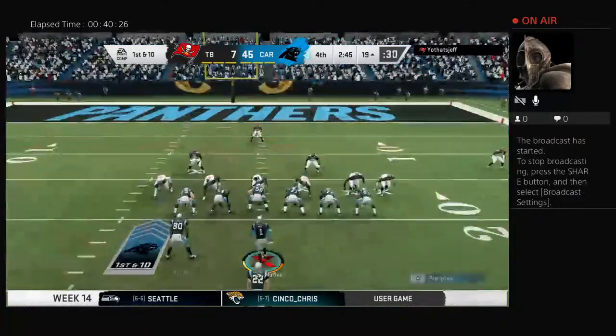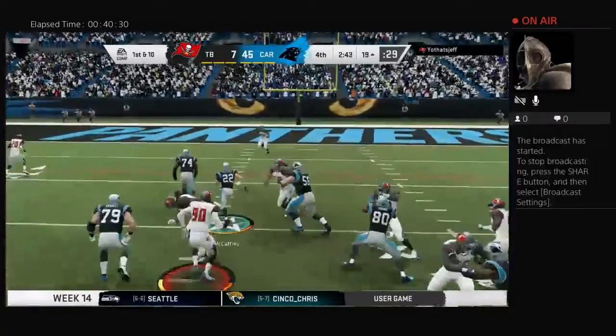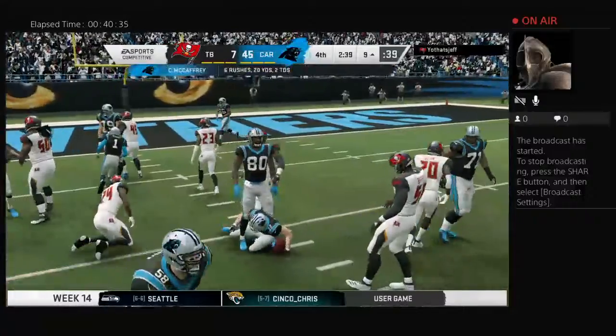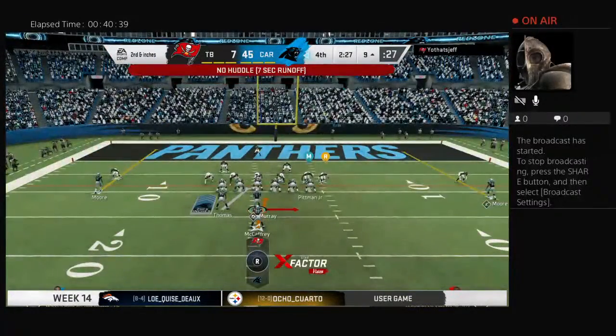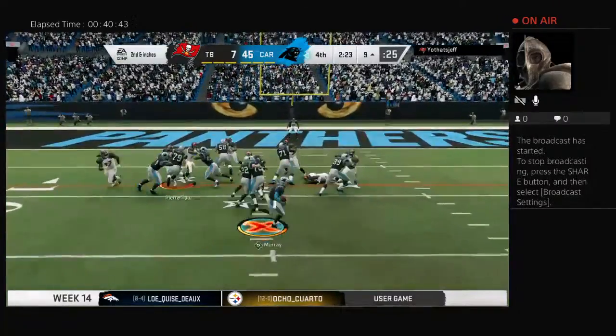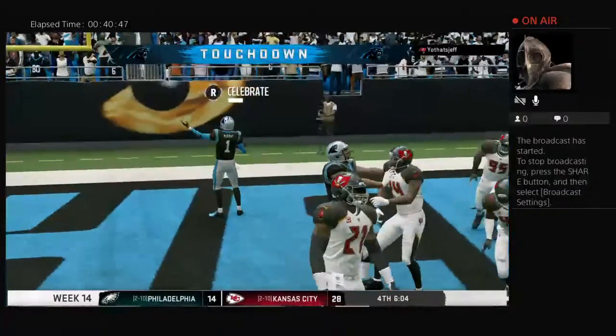Check, 55 to Mike. You got nothing to do. On first down, this is McCaffrey. And now they're inside the 10 as he's brought down at the 9. 10 yards on the pickup there, and it'll be second down. And they are going to score again.